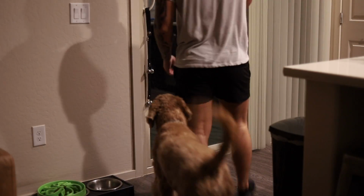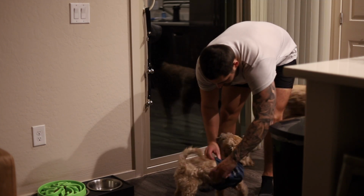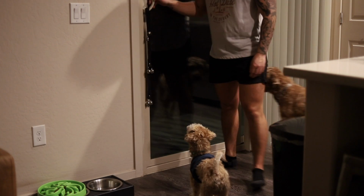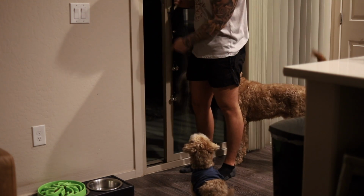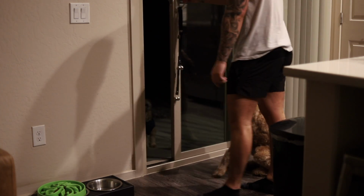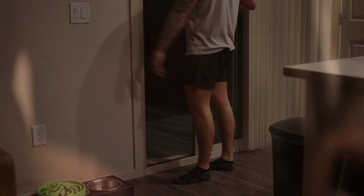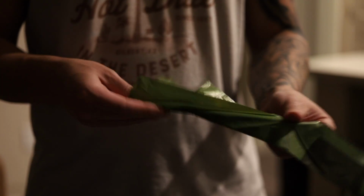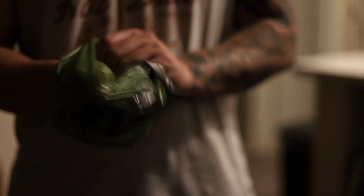And before I go to bed, I will take my dogs outside to go to the bathroom. I have to roll up their clothes if they're wearing any so they don't accidentally pee on their clothes, because it happens quite often. And it's really nice weather out here. Sometimes I'll just leave the door open and let the cool air come in. And I always pick up my dog's poop.